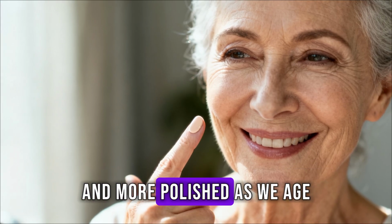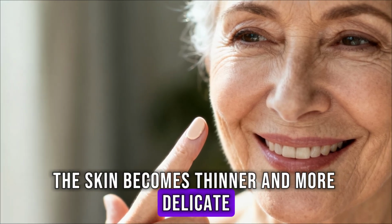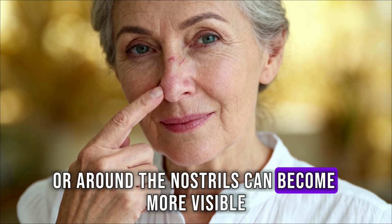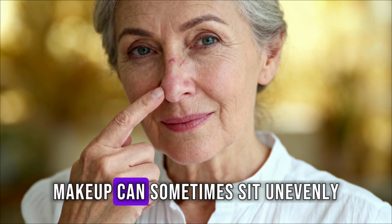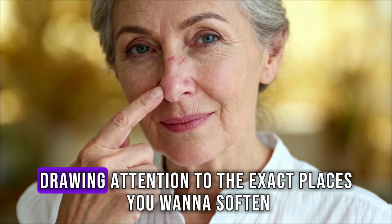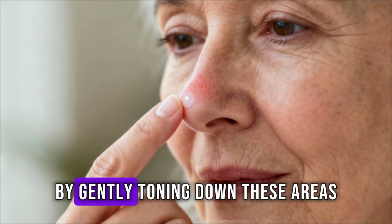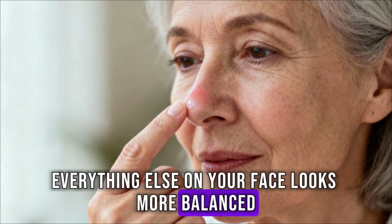The good news is that correcting it takes only a moment and makes the entire face look calmer and more polished. As we age, the skin becomes thinner and more delicate. Tiny vessels near the nose or around the nostrils can become more visible. When this redness shows through, makeup can sometimes sit unevenly, drawing attention to the exact places you want to soften. By gently toning down these areas, everything else on your face looks more balanced.